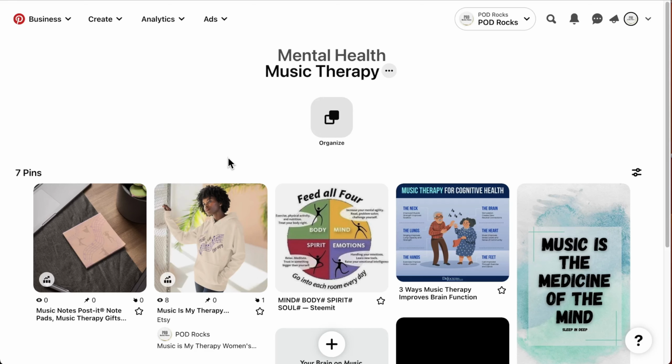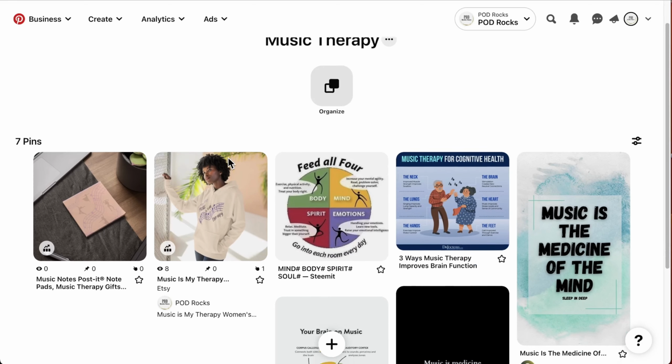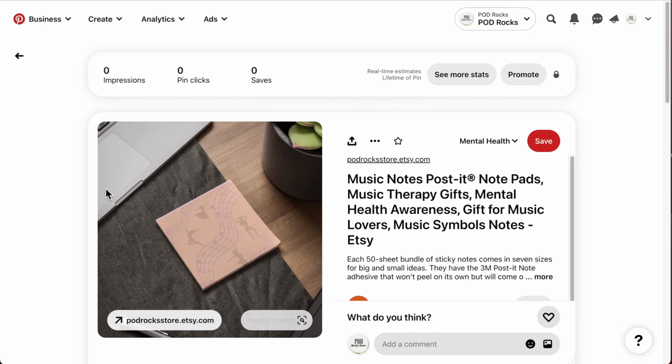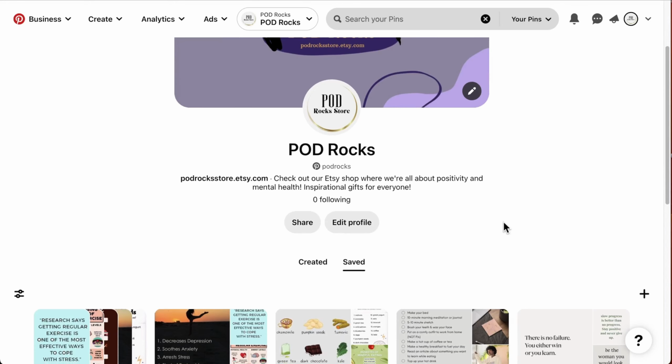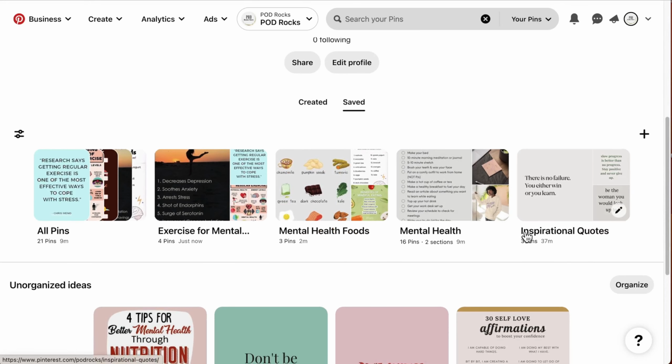So why is Pinterest good for your shop? Well, firstly, it gets people to your shop. Showcase pictures of your products in the form of pins on the platform, and when users see something they like, they can click on it and be taken directly to your website or shop. Create brand awareness. Build a recognizable brand by creating boards that reflect your brand's personality and values to connect with your target audience as well as attract new customers.